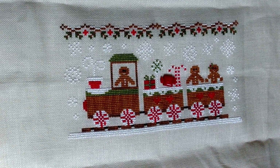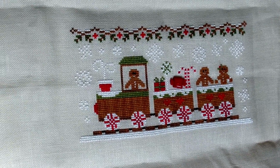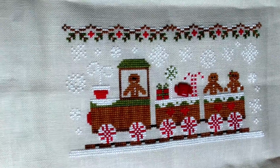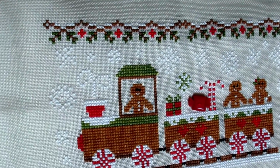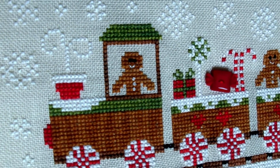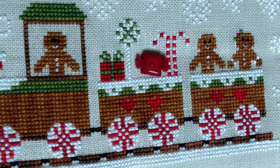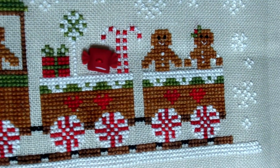And another finish in July is Gingerbread Train, which is part 1 of the Gingerbread Village from Country Cottage Needleworks. This didn't take long to stitch either. French knots not the best, especially on the driver. He looks a bit cross-eyed I think. They'll do, and hopefully by the end of it I'll be much better at doing French knots than I am now.